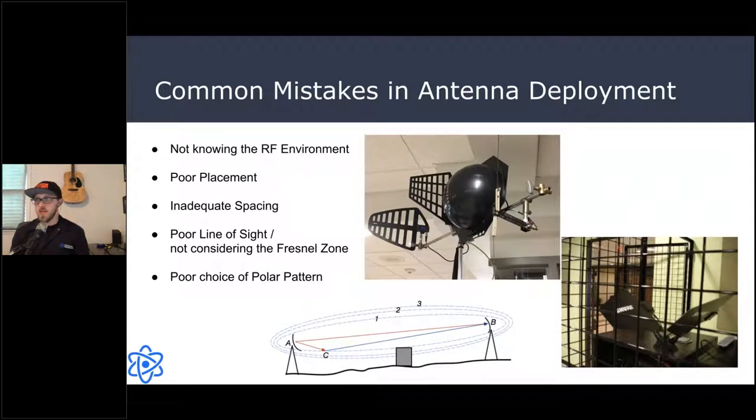So common mistakes in antenna deployment. This is kind of just the backbone of your system, really wanting to make sure that you have the best situation presented for your RF environment. So not being aware of your environment can be things like TV or antenna farms, TV towers, having your null facing away from that. Just anything within that environment, poor placement. Is there reflective surfaces around? Are you in an area that you can't see the antenna?